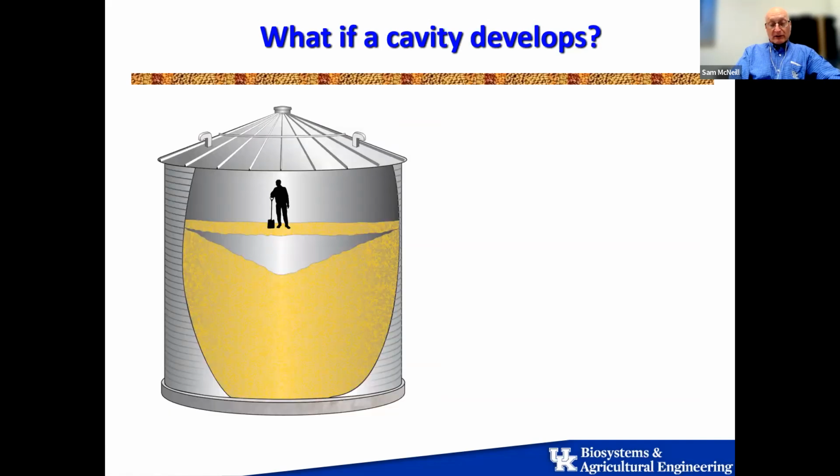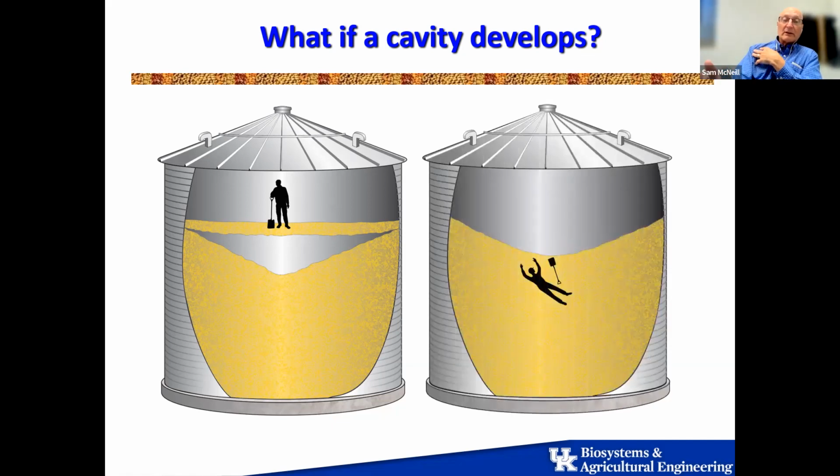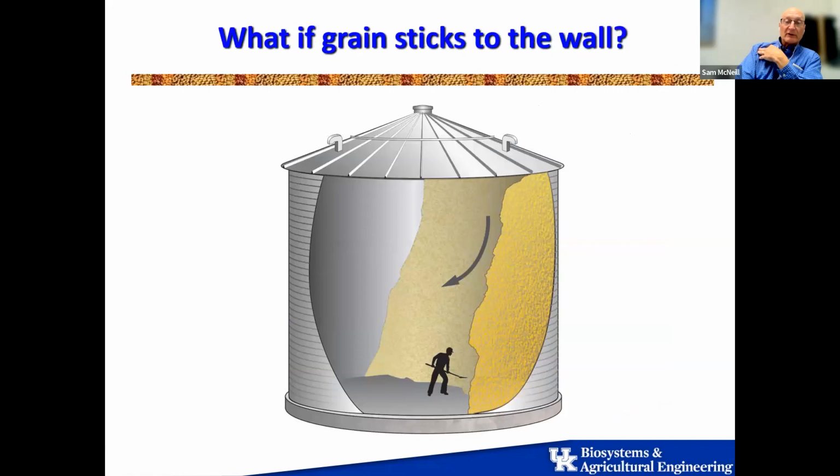Another instance that can occur is if grain has been unloaded from a bin and maybe the worker's not aware of that, but there could be a cavity that's actually formed. If you have crusted grain or spoiled grain on the surface, you might think it's solid enough to hold your weight, but oftentimes it may not be. So that could collapse. Even if grain is not flowing out of the bin, you can still have a problem if there has been a cavity formed underneath the surface, as in this example.